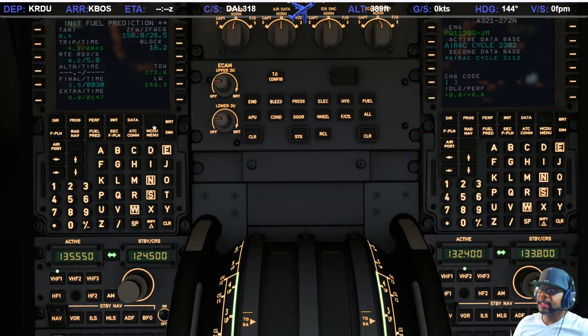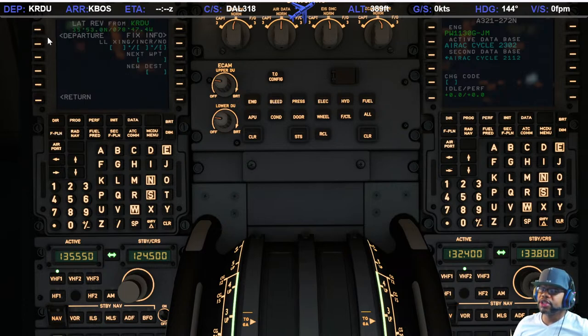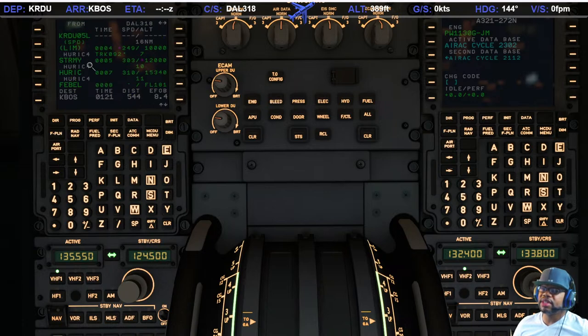So let us definitely start getting the flight plan together. For our departure, we are going to choose, of course, runway 5 left. And here's the distance of it, so you know that's the runway we want. And we're doing Hurricane with the Febble transition. And bada bing, bada boom, we insert that bad boy, and you can see there is no vector, so we'll be able to follow our flight director all the way out.